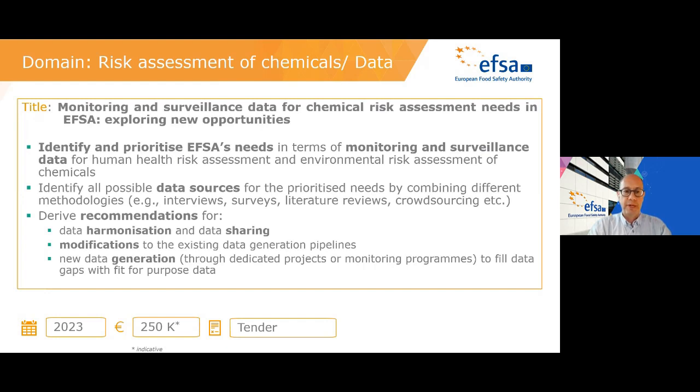The tasks here will be to identify and prioritize EFSA's needs in terms of monitoring and surveillance of data for human health risk assessment and also environmental risk assessment. Secondly, identify potential sources of the data needed using a variety of methodologies, so surveys, literature reviews, or interviews, or other means. And finally, and quite importantly, derive recommendations that will point to the needs for perhaps data harmonization or data sharing, modifications to existing data generation pipelines, and any new data that should be generated in order to fill data gaps that we might be having for our risk assessment work.